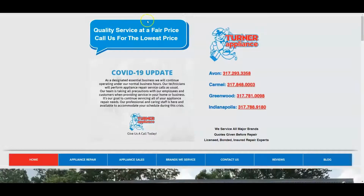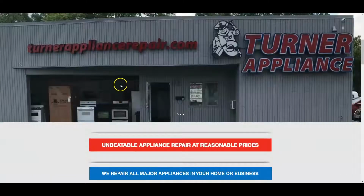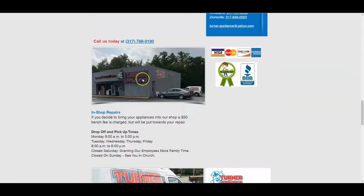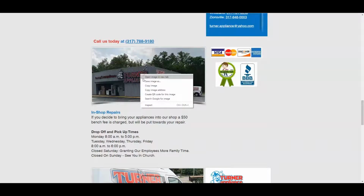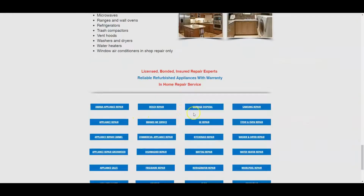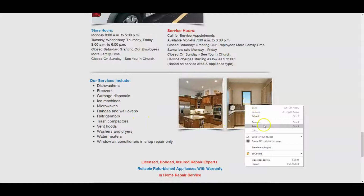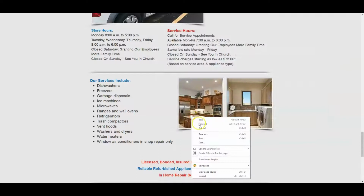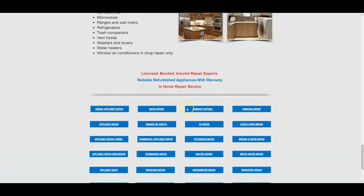Speaking of pictures, one thing I wanted to point out: your competitor seems to be doing it right for the most part, but it's not exact. If you go in here and go to save image, you see how it says Turner Appliance? That's good for branding. If somebody's looking for Turner Appliance, this will show up, because Google actually reads what these files are named. Let's see if we can find another one that might not be as good. Major Appliance Repair, Turner Appliance Repair. That one's actually the same thing.